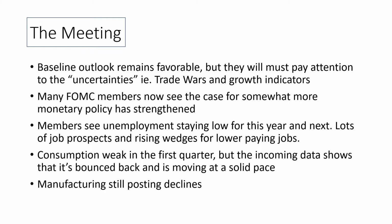And then he talks about how many of the committee members are seeing a better case for more accommodative monetary policy, meaning they are basically more dovish now. They're leaning more toward rate cuts, but they're waiting for more data to come in. So that was a very dovish stance that they took.